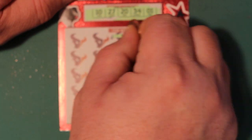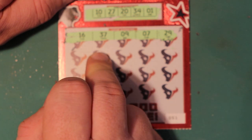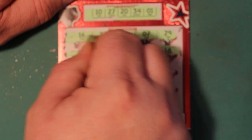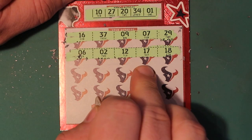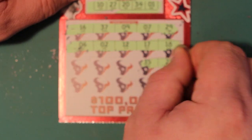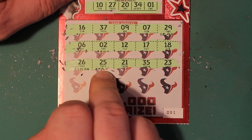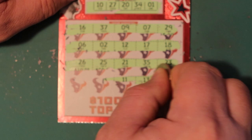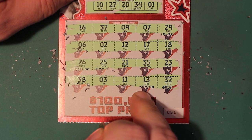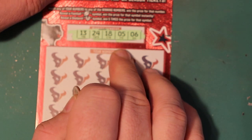The winning numbers. 29, 07, 09, 37, 16. 18, 17, 12, 02, 06. 23, 35, 21, 25, 26. 32, 13, 11, 03, 38. Don't see it. Well, come on, big winner. We want a big winner, right? Winning numbers. 13, 24, 18, 05, 06.